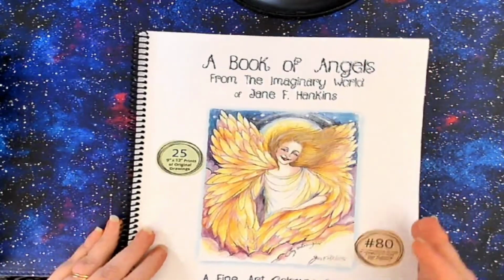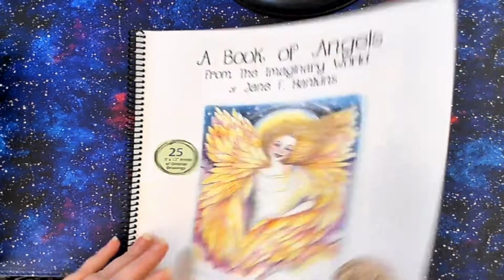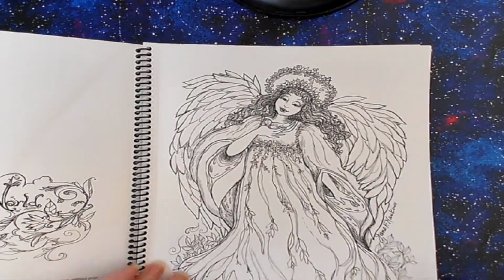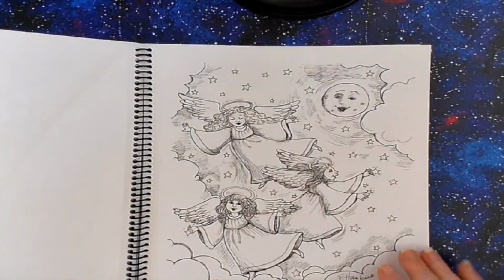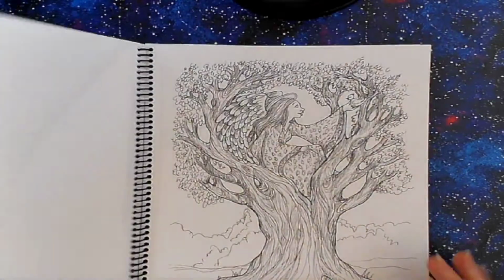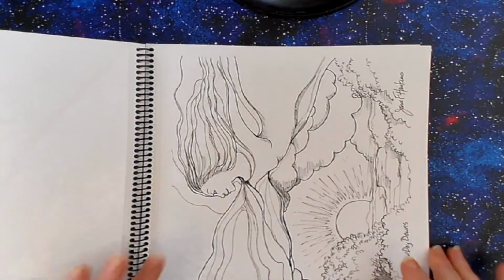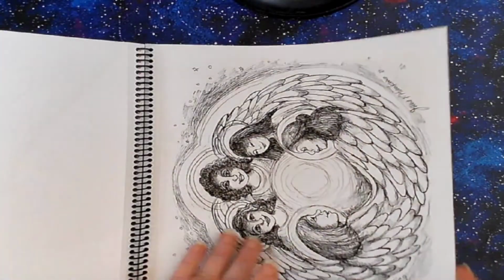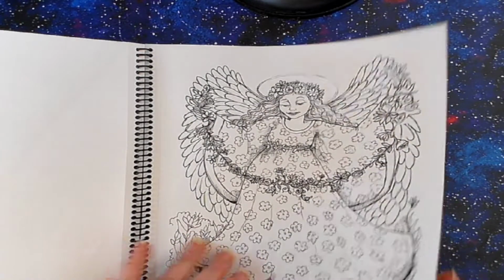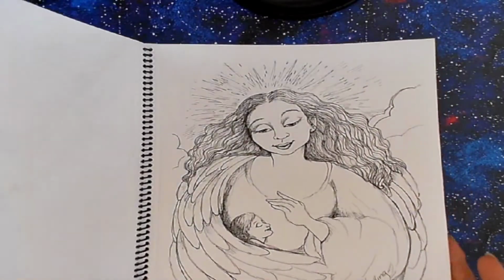This is the Book of Angels from the Imaginary World of Jane F. Hankins. And this is just a gorgeous book. It's one of my coveted Jane Hankins books. And of course it is on a lovely, lovely cardstock. And her pictures are just wonderful. So cute. Absolutely adorable. I have colored one of them. I can't remember if I scanned it or if I colored it in the book.